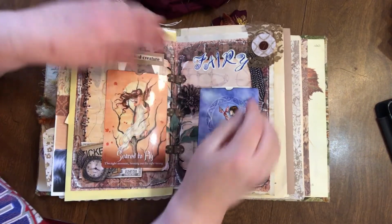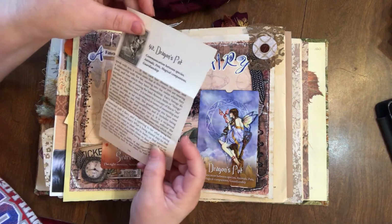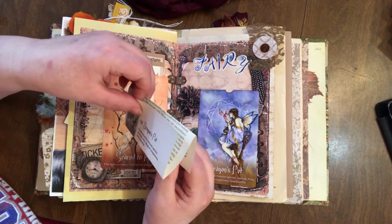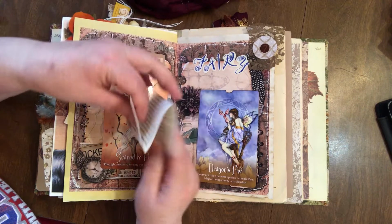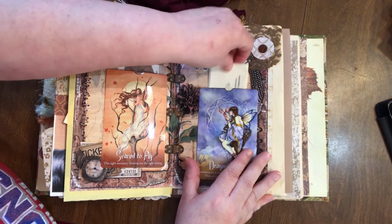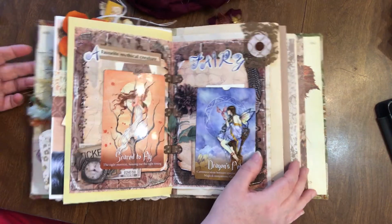And I made them pockets, obviously. And then, oops, I'll have to glue that down. This one was called Dragon's Pet, and it was about communication between animals and people, or magical guardianship companions, or like your magical, can't think of the word. Yeah, wow, that's sad, sorry. Anyway, it was about communications between animals, people, fairies, etc. And so that is what that page is about. And that was my last page for this week, 7.